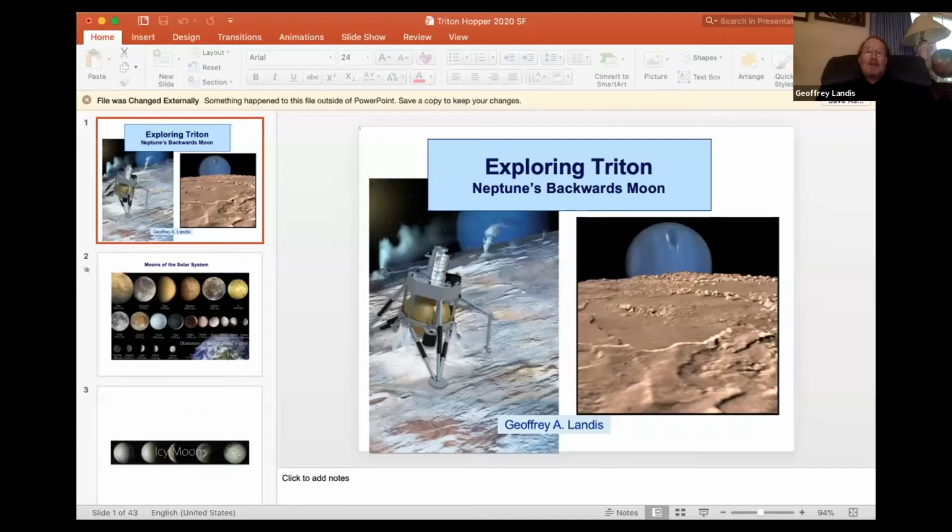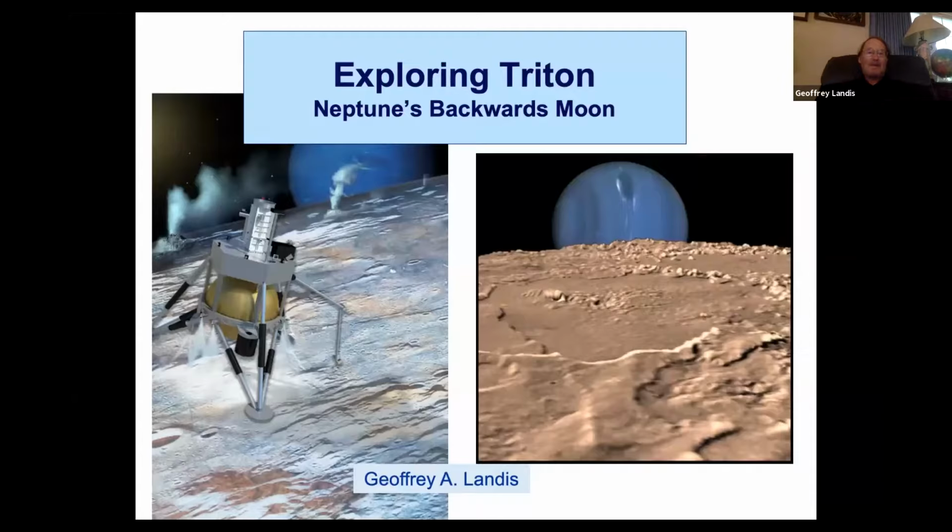But I'd like to go a little bit further out into the solar system today and see if we can talk about something billions and billions of miles away, the moon Triton. So, exploring Triton, which is Neptune's backwards moon. This is a project I've been working on at NASA Glenn, and I do have to credit the NASA Innovative Advanced Concepts program, which has been funding some ideas beyond the next generation like this. So let's talk about Triton.